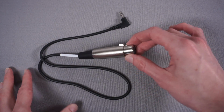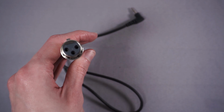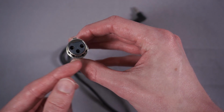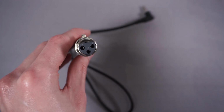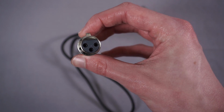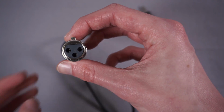So first thing to note with the XLR connections for microphones is that they're often or usually used for what's called a balanced audio signal. That means that you've got your three connections here, your three wires. One of them is the ground, one of them is called hot, which is the main audio signal from the microphone, and one of them is called cold, which is essentially the inverse of the audio signal. It's 180 degrees out of phase.